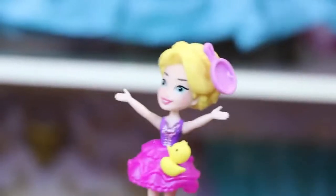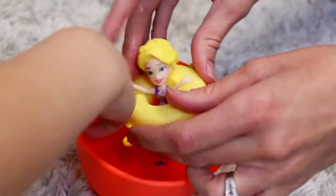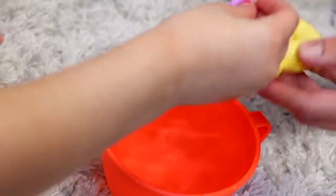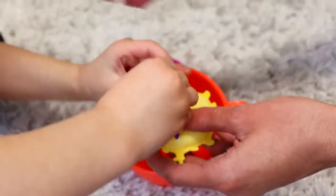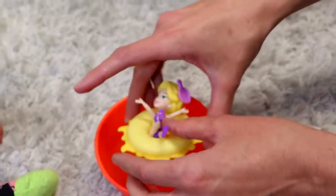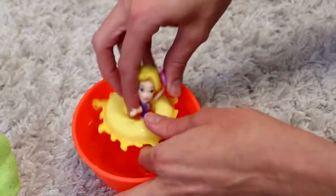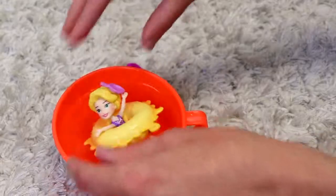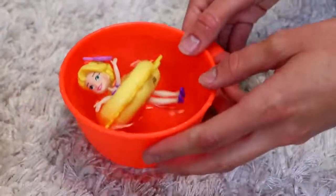Oh, good thing your mom's here to help out. Let's actually take off her skirt, and I think she'll fit better in her floaty. There we go. Oh, what did we lose? Her frying pan. She can't go anywhere without that. You got lollipop in your mouth, so we can't understand you. There we go. Stick it in. Okay, she's safe. Oh man, Rapunzel just does not want to float. So let's go this way. There we go, she's kind of doing it. Yeah, Rapunzel! And let's put Rapunzel in the kitchen, right here.